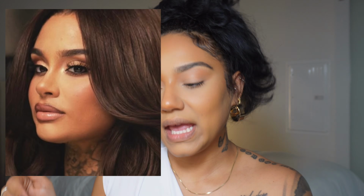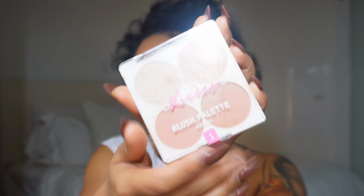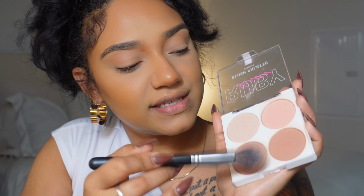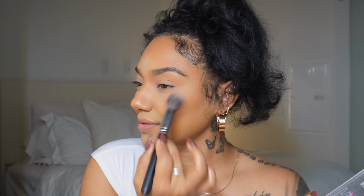I need to bring some color back to my face though, and I'm going to do that with some blush. If you guys can see in the inspo, the blush is pinky, but it's kind of corally. I'm gonna take this Ruby Kisses. This is the number one blush palette. You're getting all these colors for so low. I'm gonna kind of just play around here. I'm gonna start out with this color here and pack a little bit of this one, and I am going to place it here on my cheeks.